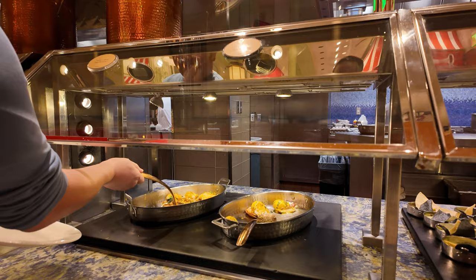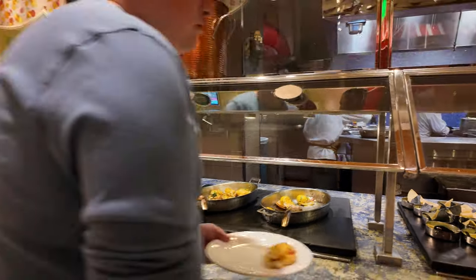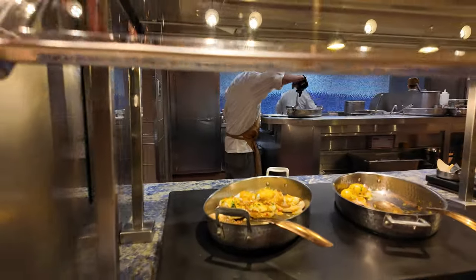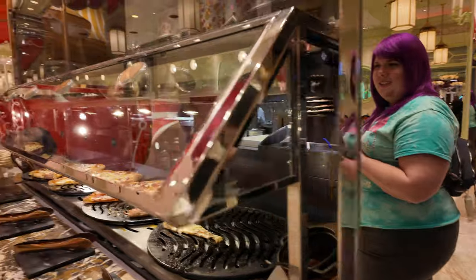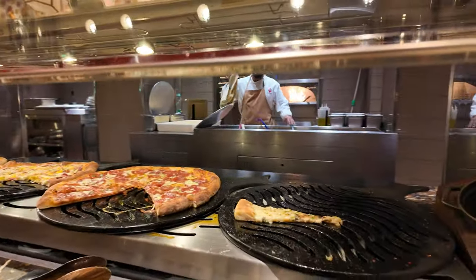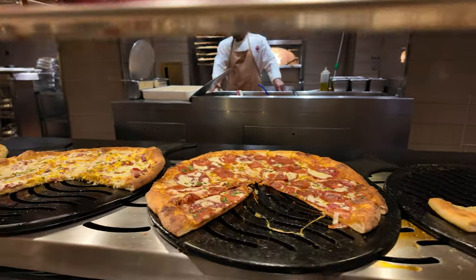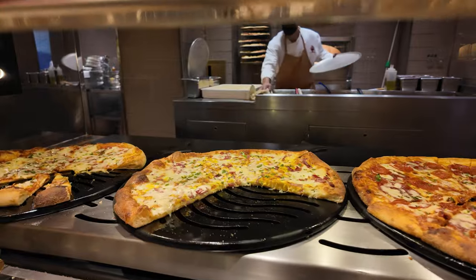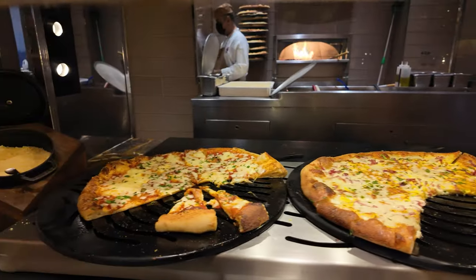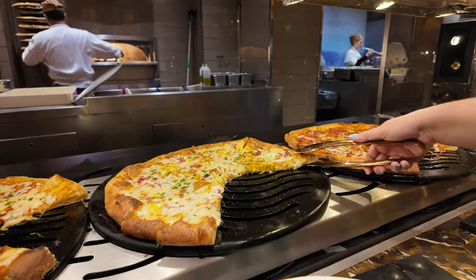Because it's brunch, we've got a pair of eggs Benedict, classic, and Maine lobster. Oddly enough, it looks like people like the regular one more than the Maine. There's the pizza section. We've got truffle mushroom, which is very popular. The meat lovers, which I know you've liked before. There's a cute looking breakfast pizza with a little bit of egg on there, and some cheese pizza. First selection at the buffet at the Wynn.